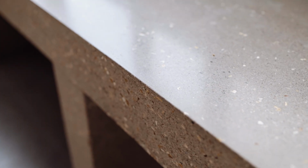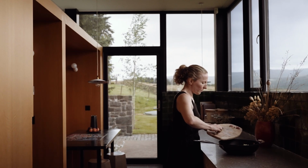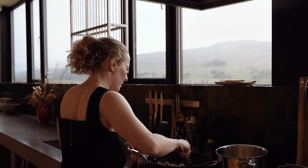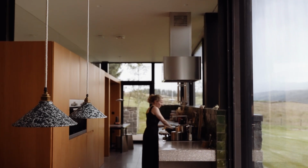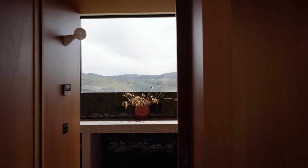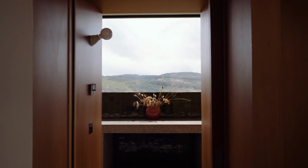The concrete worktop in the kitchen was just something that I knew that I wanted to have. It feels really weighty and textured and beautiful, and it is just really functional. And I love the Moroccan tiles behind it, which lead into the landscapes. They really do look part of the mountains.